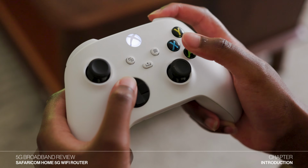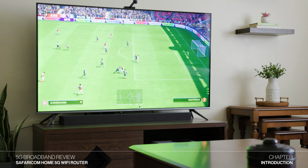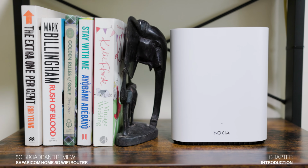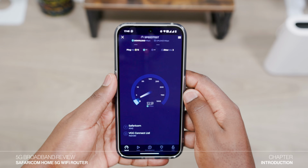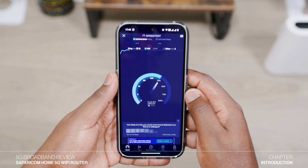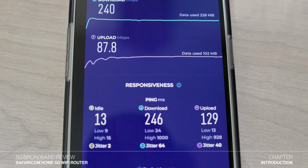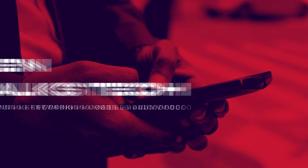In today's fast-paced digital world, the demand for high-speed internet connectivity has never been greater. With the advent of 5G technology, a new era in home internet is dawning, promising faster, smarter, and better connections for consumers. In this video, we are going to be talking about 5G home broadband, also known as 5G Internet for Home. I'll be testing out Safaricom Kenya's 5G for home internet connection and telling you if it's a suitable alternative to your home fiber connection.